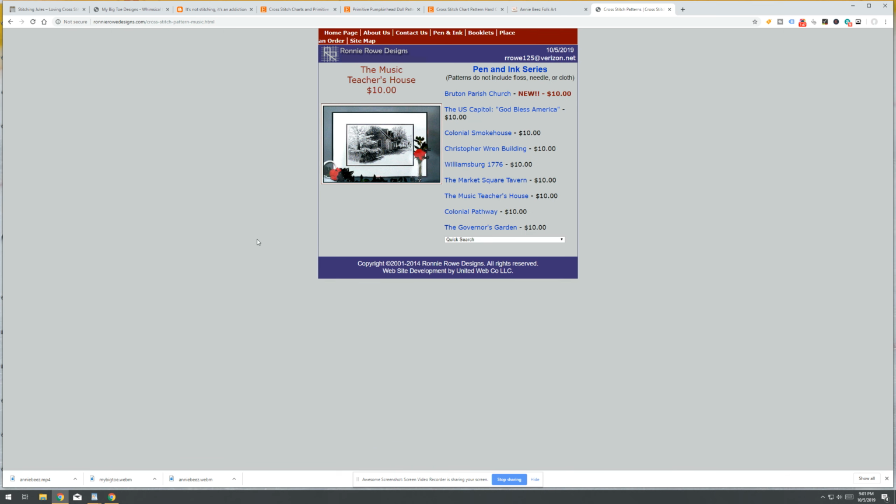Let me show you first what we're talking about. So this is Music Teacher's House. What this basically is, is black thread or floss over a white fabric. I use Aida, but you can use anything that you would like to. It's just one color, and that's all it is. It's literally like a pixelated design, and as you fill it in and then take a step back, it turns into this beautiful picture.